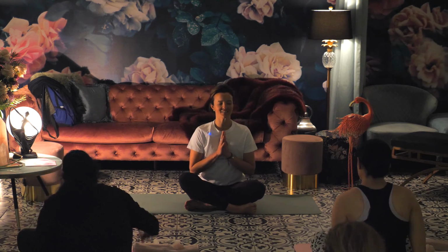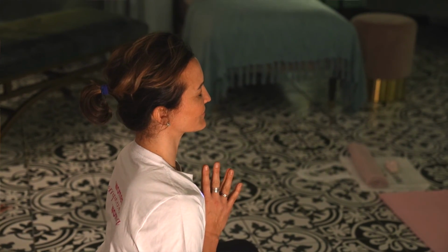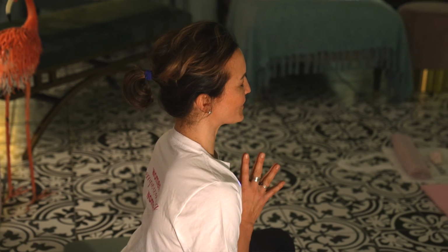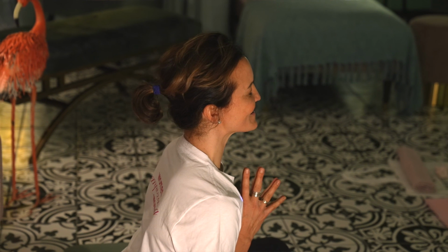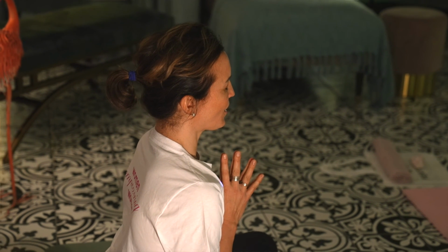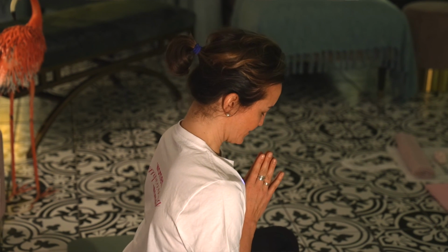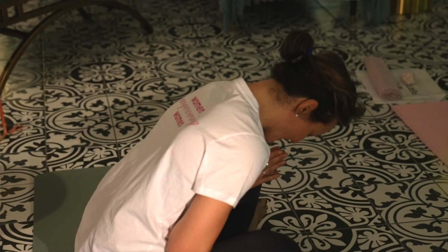And bringing our hands to heart center in Anjali Mudra. Remembering your heart's prayer as we unite together and finish the class with one beautiful resonant Om. Breath in, breath out, breath in, please. As you gaze down towards your prayer, bowing down to each other, to our community, and to this practice we say Namaste.